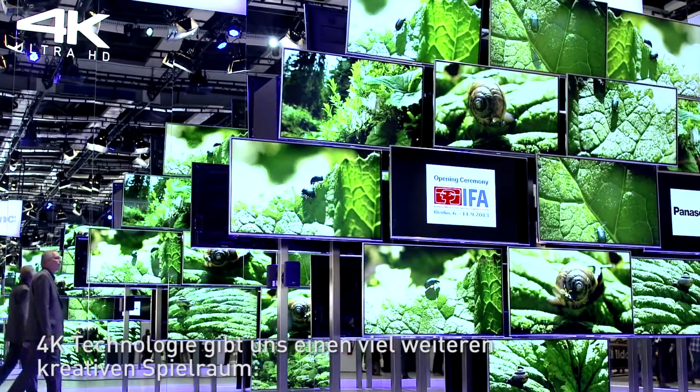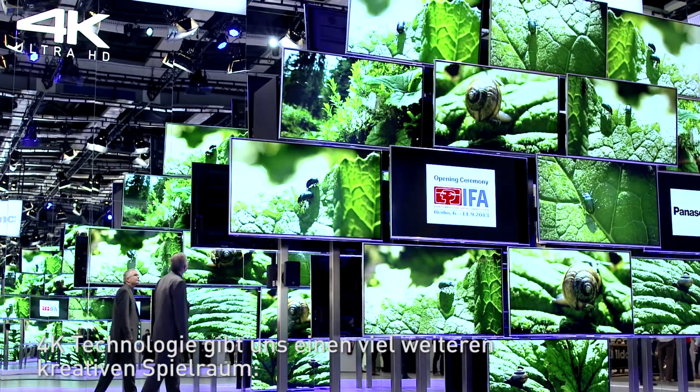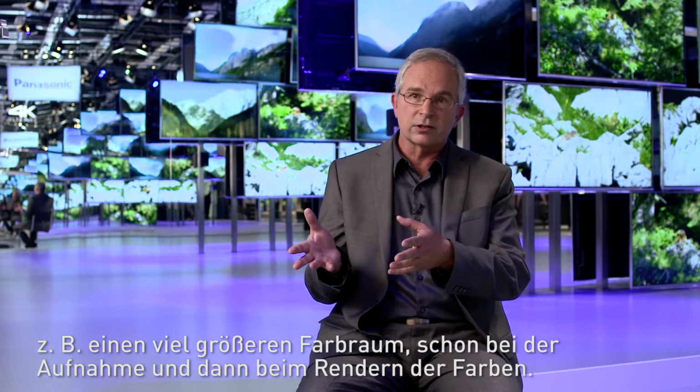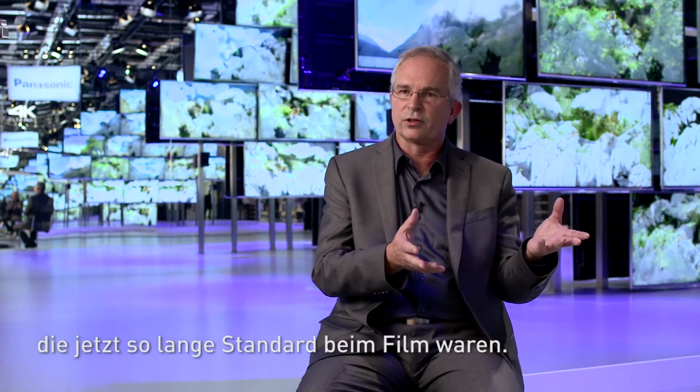When you speak of 4K technology, you have to remember that we are opening up a whole new creative palette. This will include expanded color space, the ability to capture and render more colors. It might include higher frame rates so that we can move beyond the 24 frame standard that has been part of the industry for so very long.